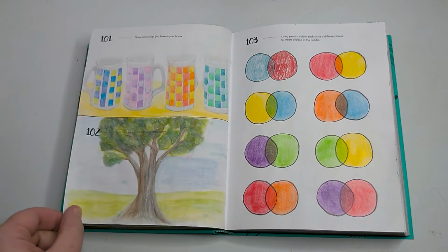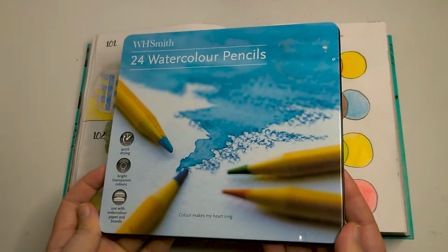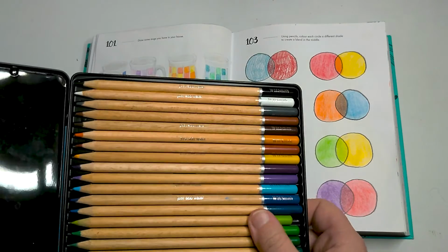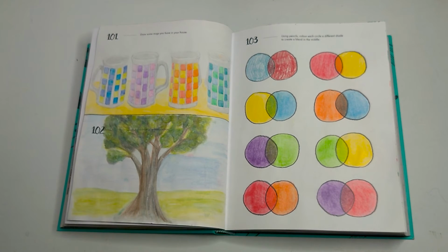Okay, 101, draw some mugs that you have in your house. So those were with just some double-sided watercolour pencils. You put them down and then you wet them afterwards to create watercolour effects. Really enjoyed those. And 102 was draw a tree from your imagination. So yeah, just using those watercolour pencils again.